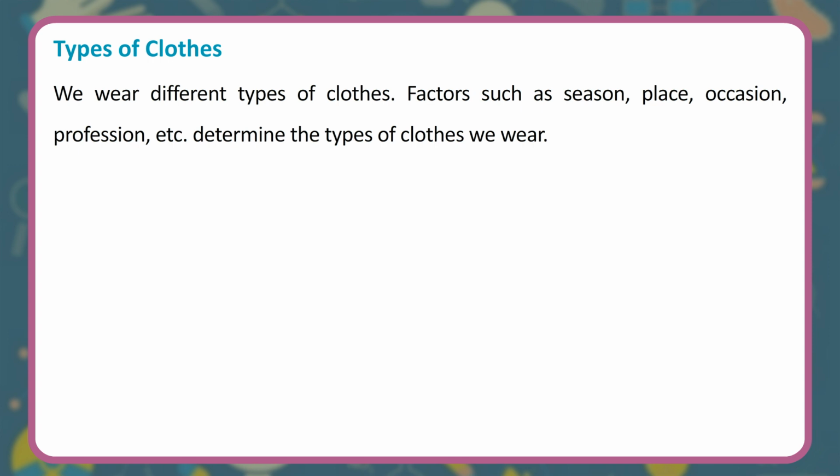Types of clothes. We wear different types of clothes. Factors such as season, place, occasion, profession, etc. determine the types of clothes we wear. Clothes according to the season.